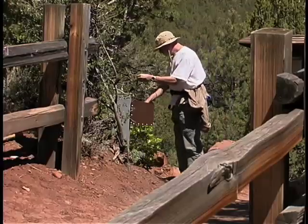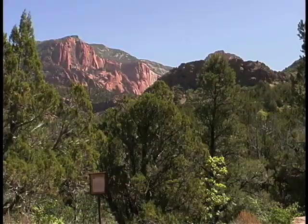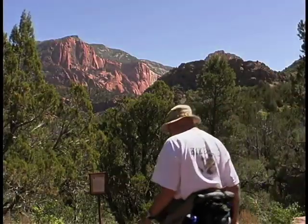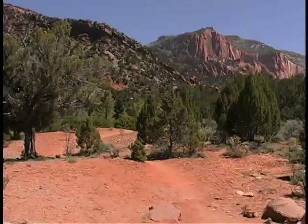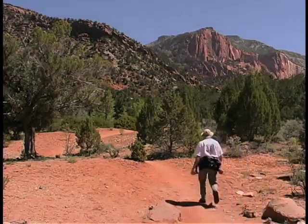At the trailhead, there's a little brown box. Open it up, reach inside, and there is a trail guide for the Middle Fork of Taylor Creek. I've hiked this trail probably 200 times in the last 6 years, and I never get tired of it. This is one of my favorite places in the entire park. Taylor Creek is a special trail.